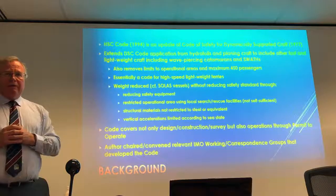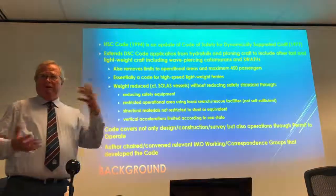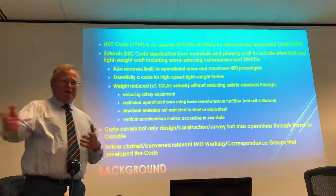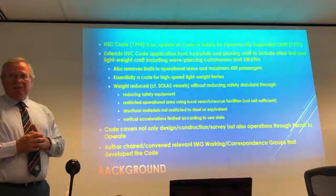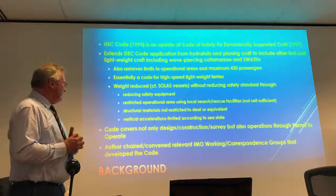taking account of the operational area, the search and rescue facilities that are in that limited operational area, whether they be fishing boats, whether they be passing traffic that is adjacent to that route and can be called in the case of an emergency to assist the vessels.